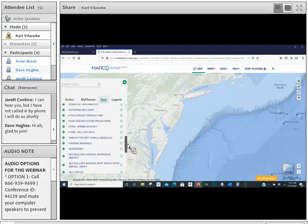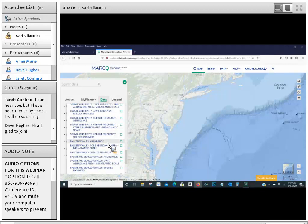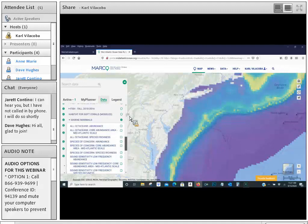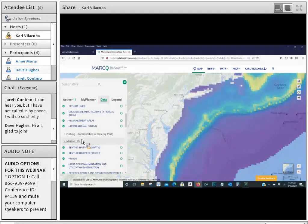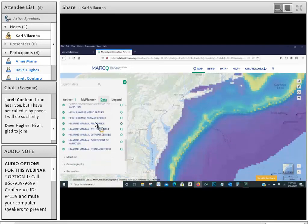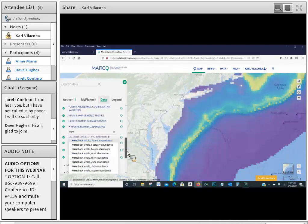So for example, for these marine mammals, you might be interested in looking at abundance of baleen whales for, basically, the average for the whole year. But you might also be interested in viewing only humpbacks. So you can come here and find just that species. Again, just once you've typed in two or three letters, you start seeing some options.